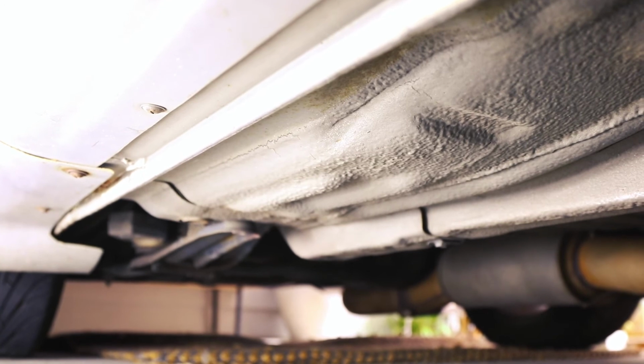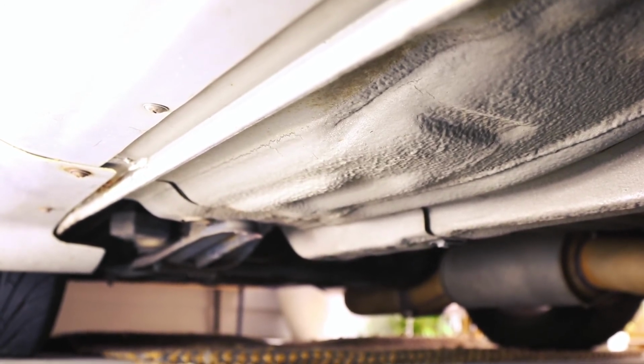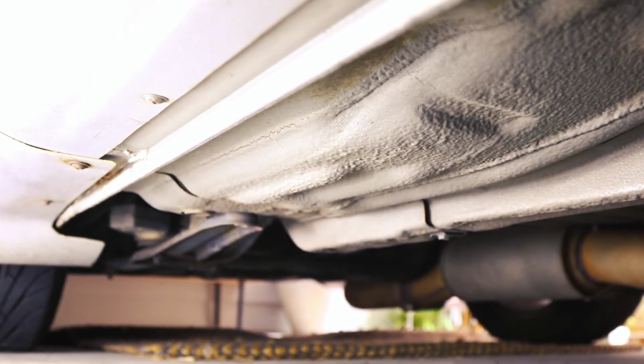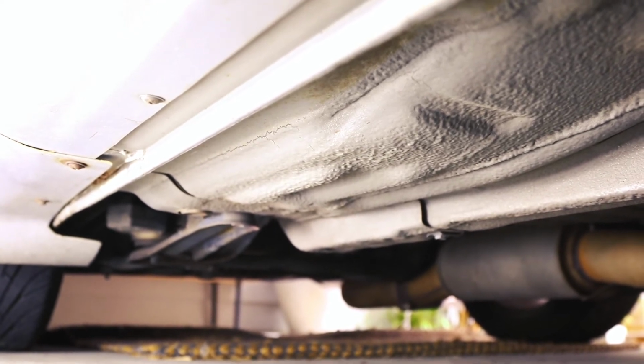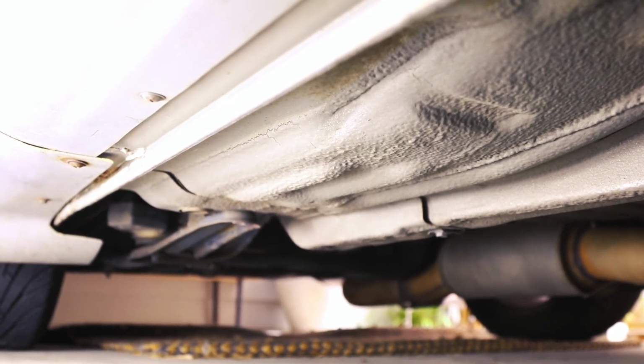Now just looking under the car, often when these cars get jacked up, when they're at the workshop, in the garage, they get jacked up incorrectly. So the rails really bend. This is really common on R32s. That beam is actually not very strong, so it just crumples. So definitely look out for that.